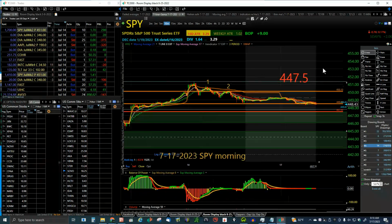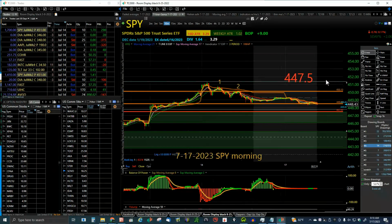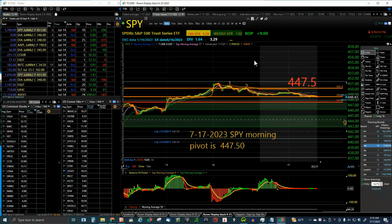So we are in a pullback right now for the SPY. We have a 10-minute downtrend. We'll see how far they want to take it lower. And that's where we are with the SPY. Still bullish on the daily chart. Still very much bullish on the daily chart.